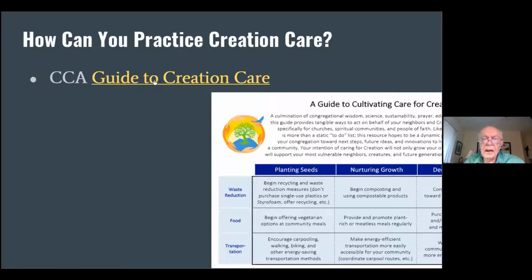And up on that particular page, you click a general guide, which is a very nice but summarized grid with different subjects relative to the caring of creation, such as waste, food, transportation, worship, reconnecting with nature, how to do classes, children and youth, and so on, and different stages of your development in those areas.